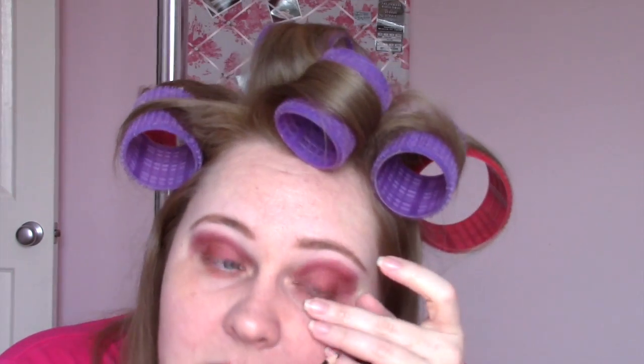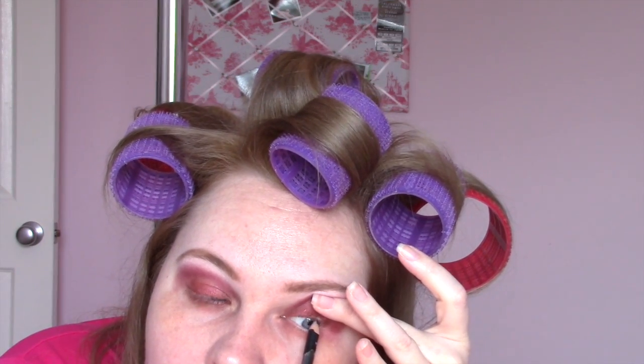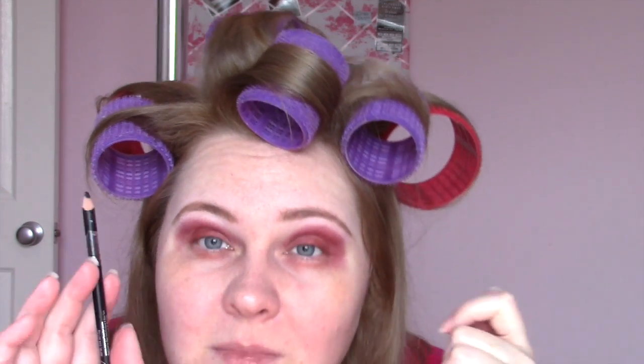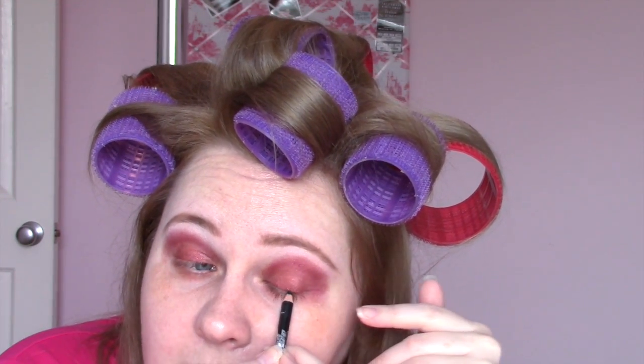Okay, so the next thing I do, and another reason I do my makeup this way, because sometimes this gets messy, I just take a basic black pencil, even though I'm going to use brown as my eyeliner on my lids, to do my inner lids, if that makes sense. I just do the top lash first. Sometimes there's an easier way to do this, and for me it's closing my eye on the pencil.